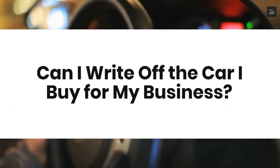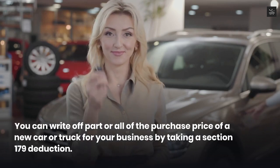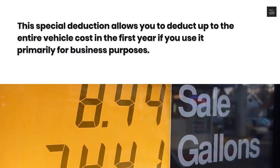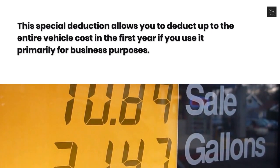Can I write off the car I buy for my business? You can write off part or all of the purchase price of a new car or truck for your business by taking a Section 179 deduction. This special deduction allows you to deduct up to the entire vehicle cost in the first year if you use it primarily for business purposes.